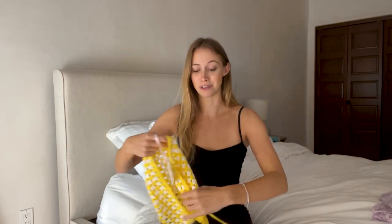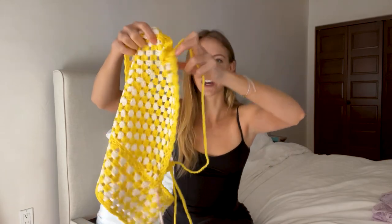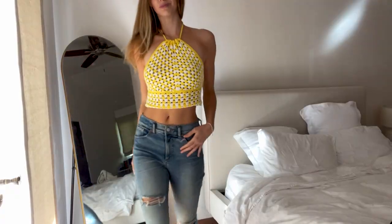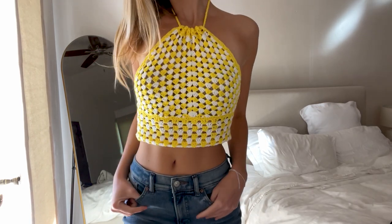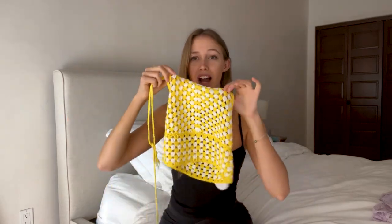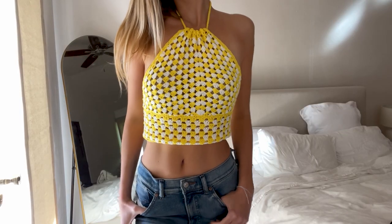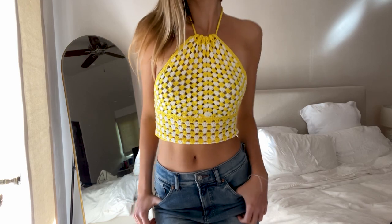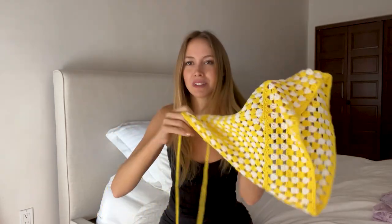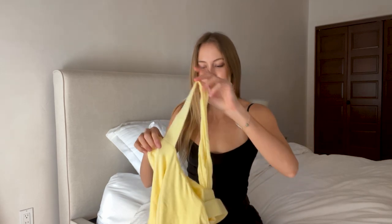Next, going in the theme of bright spring colors, I got this really cute yellow crochet halter neck from Revolve as well. This is from the brand More To Come. The only thing is it's actually a little see-through, so I'm gonna have to wear nipple pasties, but I love this top. I'm so excited to wear this in the summer as well. Just such a beautiful, perfect, cute little crop top for the spring, for any warm season.